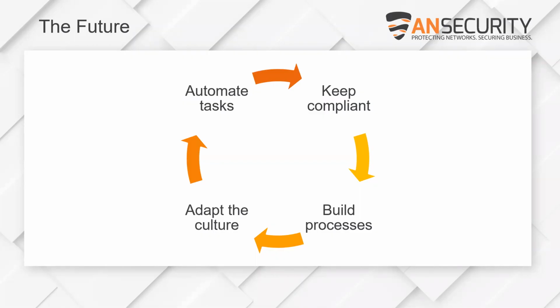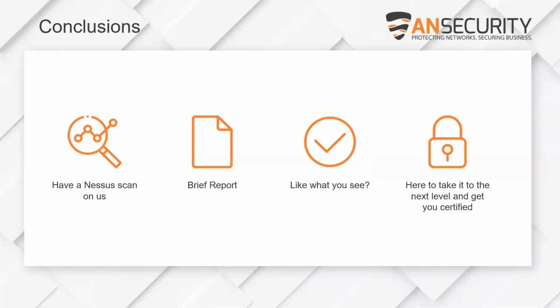Now, in some cases, there will be some cultural changes required, perhaps taking a bit more of a security mindset. And this is why we really like the Cyber Essentials program. It just allows a lot of organizations that first tip of the toe in the water of cyber security, getting their staff into a bit more of a mindset around security. And if I haven't said it enough already, look to automate as much as you possibly can. Use automated reporting and tools to get that information ready for your next assessment.